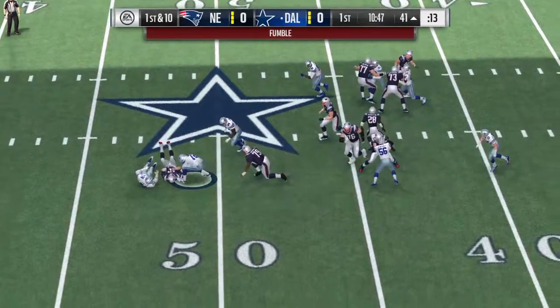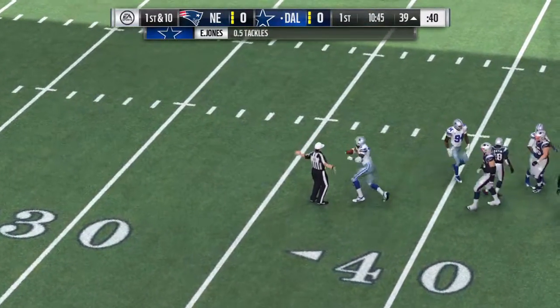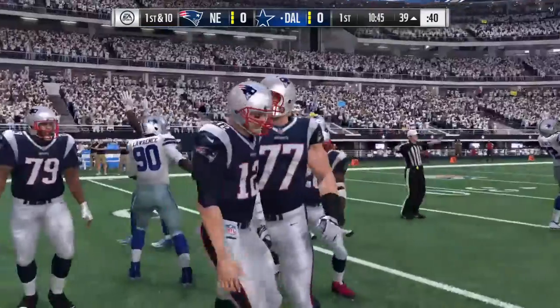And now a fumble. Brady loses the football. And it's picked up by the Cowboys. And the return stops at the 39-yard line.